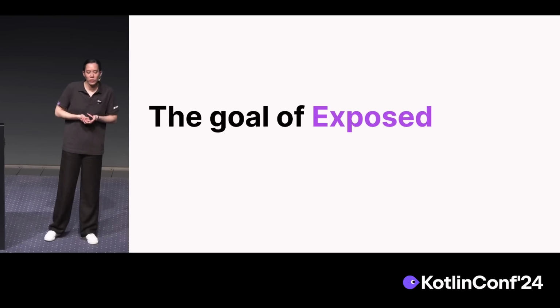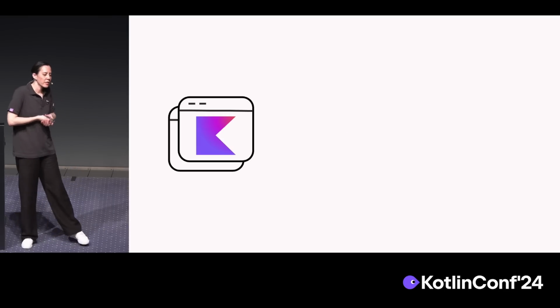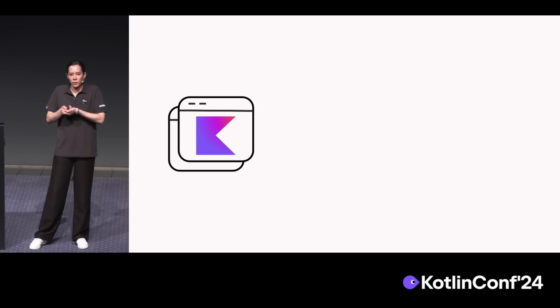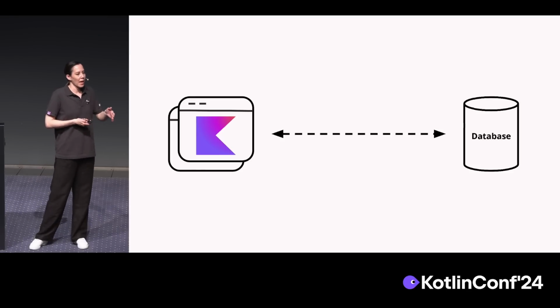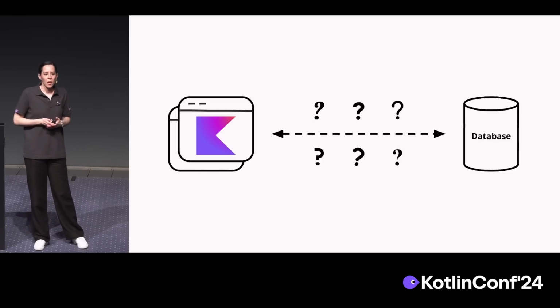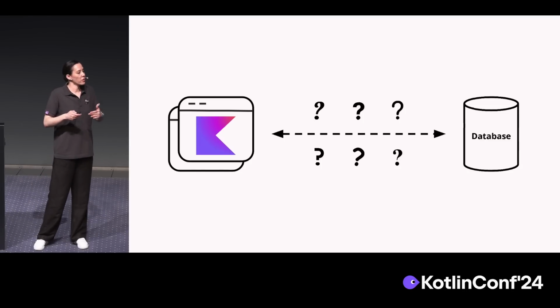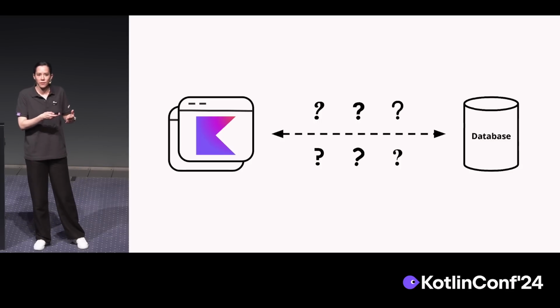So let's get started with the reasons for reaching for a tool like Exposed. On the left, we have a Kotlin developer building an application, and on the right, we have a database. And at some point, the app and the database need to interact with each other, sending and retrieving data. What exactly the bridge between those 2 layers looks like can be very different depending on the needs of the developer and the specific needs of the app.